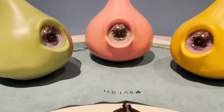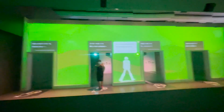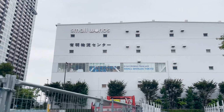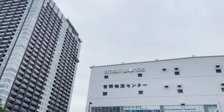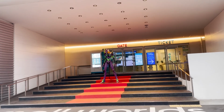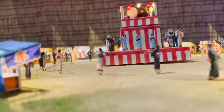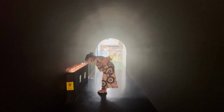So basically every time I come to this area, Odaiba, I just feel like I'm in an amusement park full of attractions. And here we are again, this time with a friend. We visited Small World in Odaiba. Small World is another famous attraction in this area. If you love miniatures, this is the best place to be. And I didn't hear any rumor that this place is closing down.